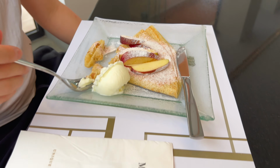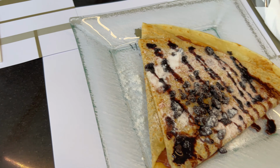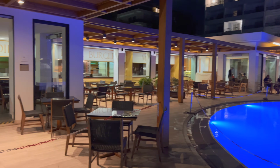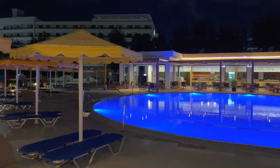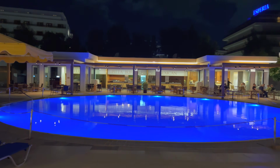Crepes in the creperie were beautiful. We had Nutella and apple, and it's just really nice. Again, because we were out during the day, we didn't try any of the restaurants that are outside there. The outside restaurants, the majority of them, I believe, finished at around 8 or 9 p.m. I could be wrong there, but I know that the creperie was open until 2 o'clock in the morning.